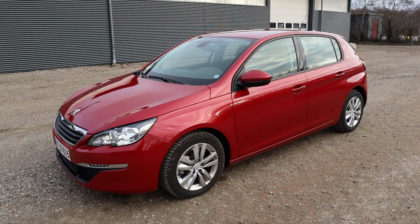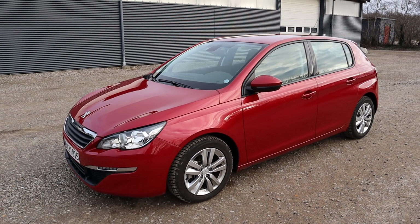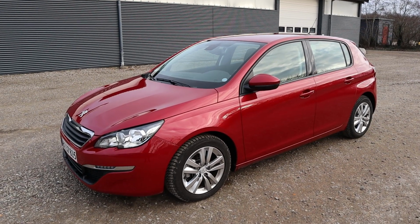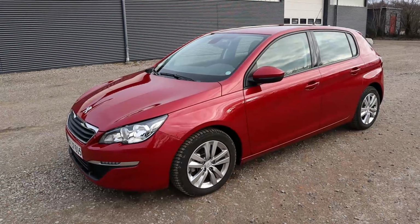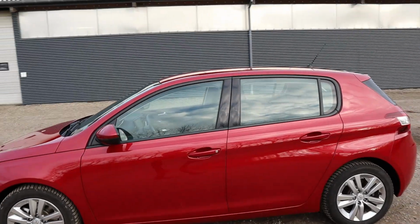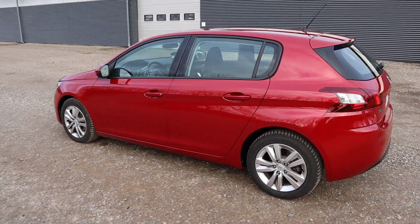Now, I bought this car, like I said, 6 months ago, and at the time it had done almost 60,000 kilometers, and in those 6 months it's done 25,000 kilometers. So I've gathered some information about it and thought I would share it with you. Let's start off with a walk around the car and see what it looks like.